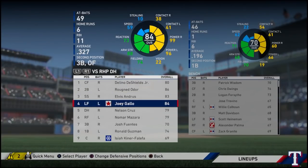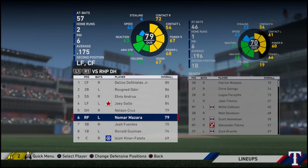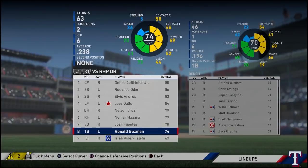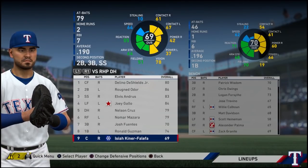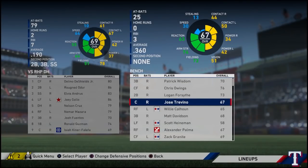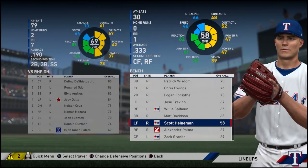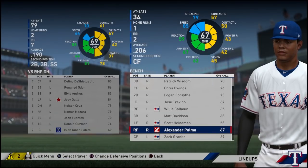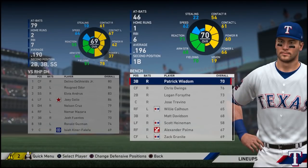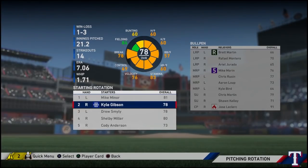But looking at the spring training overall, we did not do very well in the hitting departments. Obviously, Nelson Cruz and Joey Gallo being the big-time contributors. Mazzara hitting .175. Fuentes hitting .167 with no juice, no home runs, no ribbies. .190 for Falefa, .157 for Owings, .187 for Forsythe, Trevino hitting .360, Calhoun .211, Davidson .077. Scott Heineman, 30 at-bats, went .333. And then .229 for Zach Granite. Cespedes went 0 for 5. It wasn't good as far as offensive numbers are concerned.